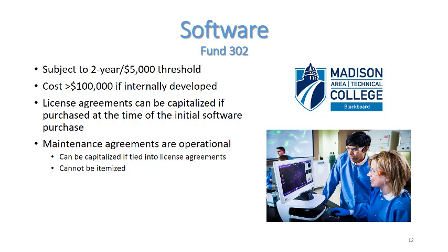License agreements can be capitalized as long as they meet the capital threshold, we pay for 2 or more years, and there is no annualized breakdown or reference to maintenance. Maintenance agreements do not typically meet the definition of a capital item because maintenance is generally considered an operating expense. However, if it can be tied into the license agreement and not itemized, then it can be capitalized. Extended warranties cannot be capitalized under any circumstances.